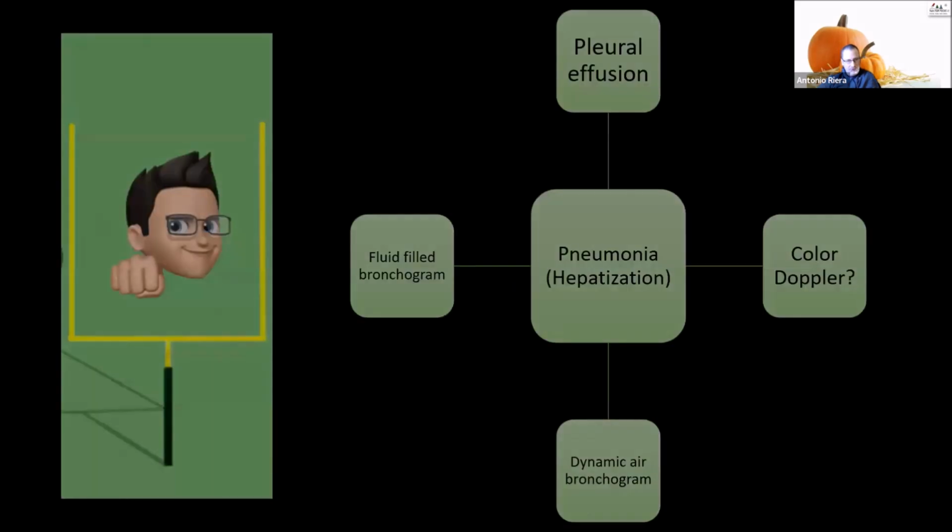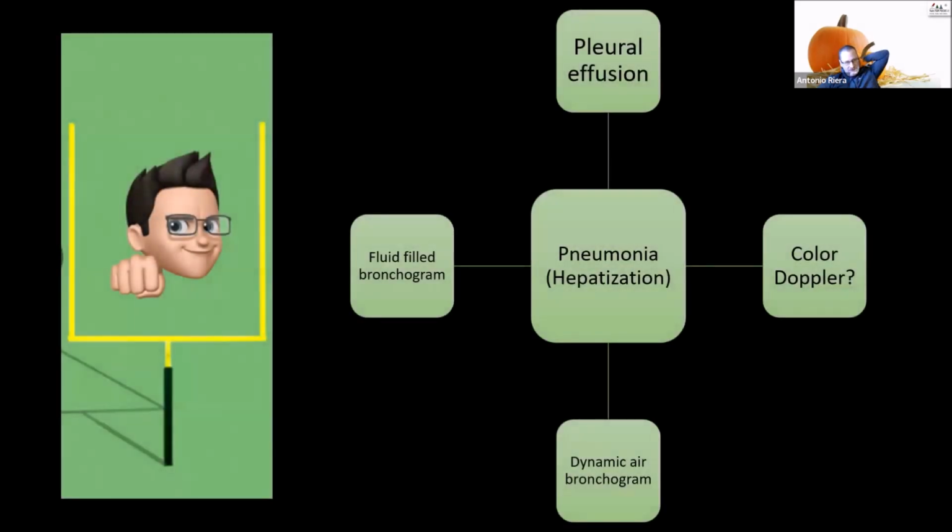So I propose a potential shift in the paradigm, or at least in the goalposts, for what we would potentially consider as pneumonia. And I think one of the areas where we could do some more investigative work is color Doppler.